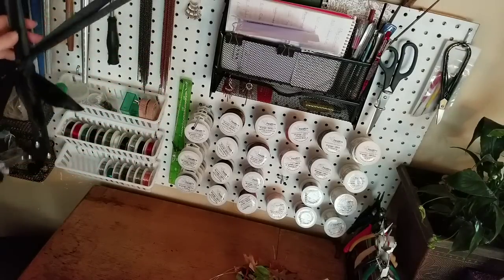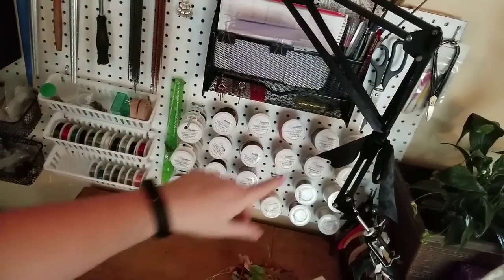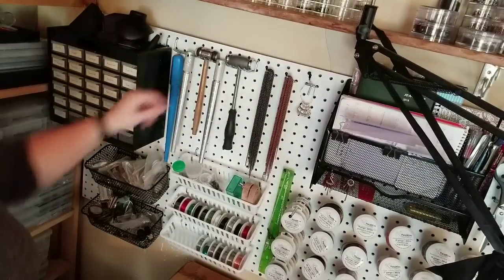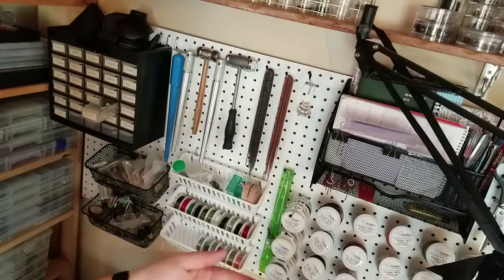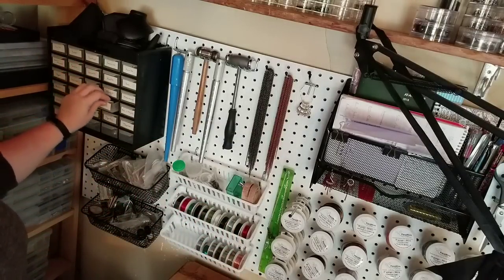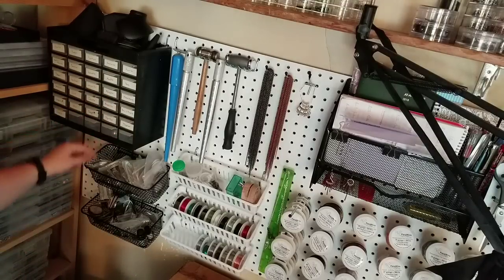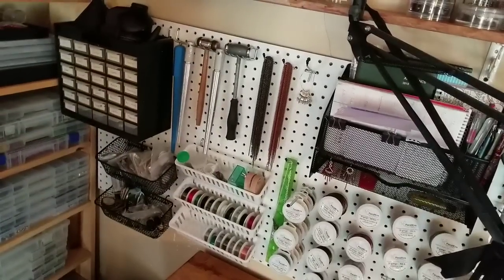And then again, just using more, the screwdriver holder works perfect for holding scissors, by the way. And then, yeah, just using hooks even holds these little drawers. They're what I usually keep my cabochons in, just because those are the primary gemstone types that I've ever used. And then I also have some odds and ends bins. Oops, kicking the tripod.